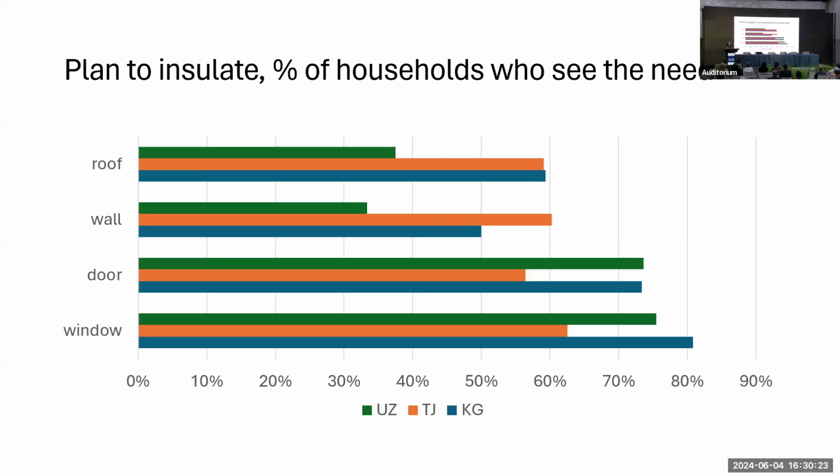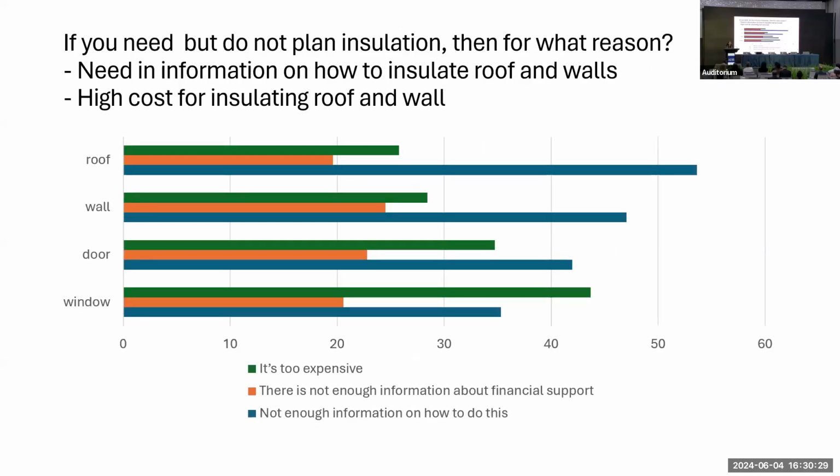Most of them don't plan to insulate. Mostly door and wall are popular to insulate. Then we ask, okay, if you need to insulate but you don't plan to, why? What is the reason for not insulating if you see you need it?